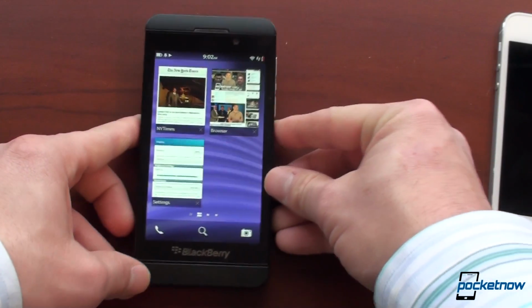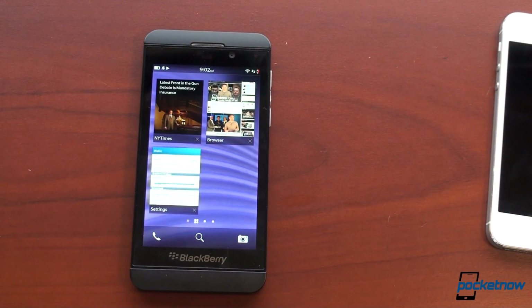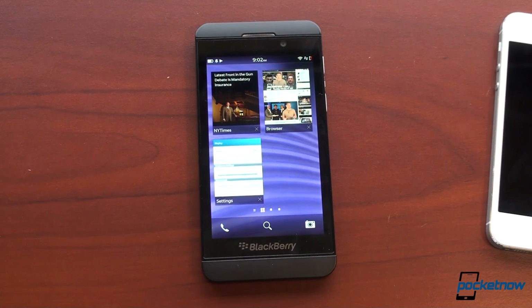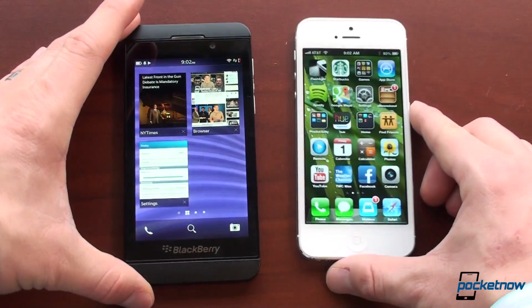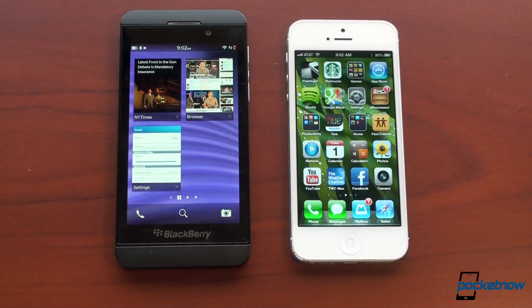But besides that, that's really it in terms of what makes BlackBerry 10 awesome. Right now, it's sparse in terms of the app selection, and we are trying to answer the question, why the Z10? Because, of course, the iPhone 5 has an app selection that is really second to none. It's still slightly better than what you get on Android phones today.